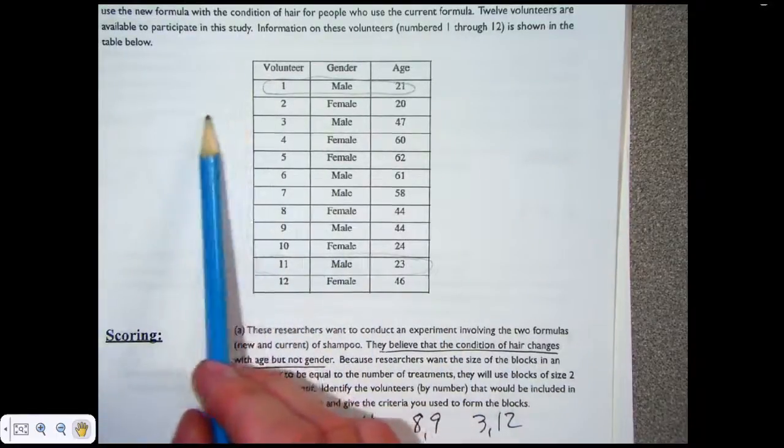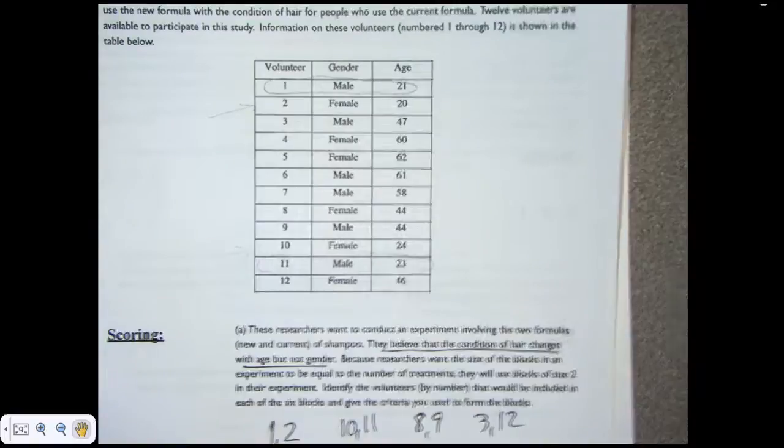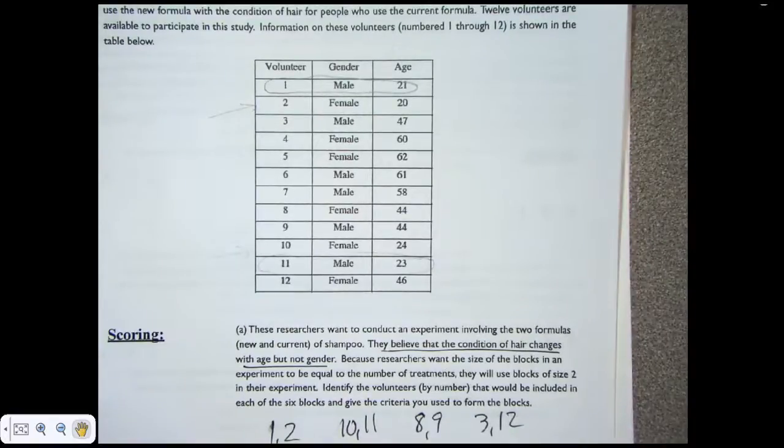Number 2 is a 20-year-old female. Who are they going to go with? Number 10, right? 24-year-old female. So you're pairing them up, trying to make the pairs as similar as you can. So do that, do part B. Does that make sense what I'm talking about? How I'm getting the numbers?